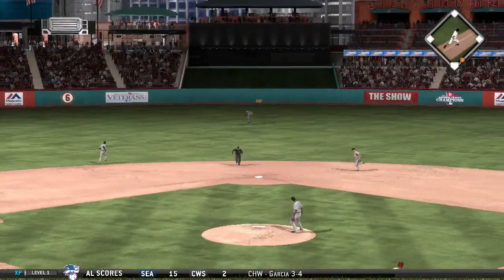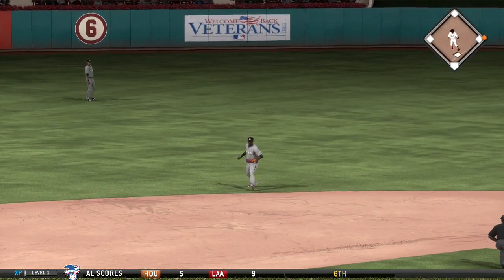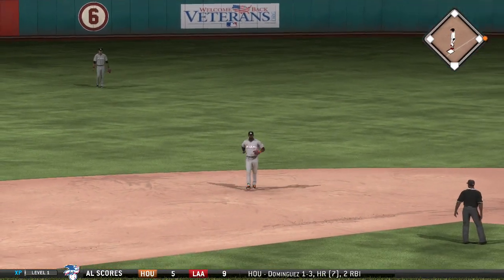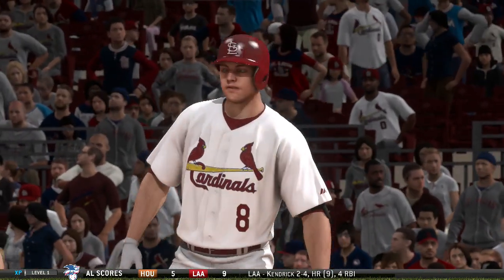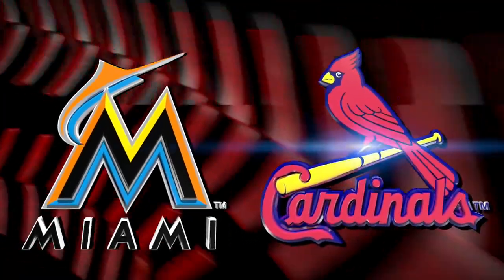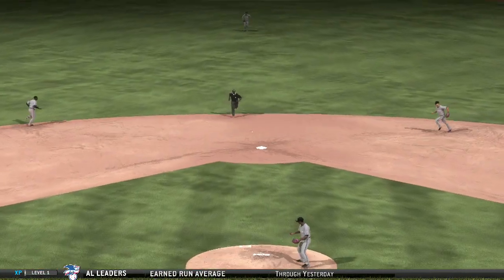Now a bullet back up the middle. And that's in there, so perhaps some life here with 2 men out. Yeah, he's swinging a pretty hot bat here. 3 for 4 now after the base hit. That wasn't a little bleeder. That ball was smoke.